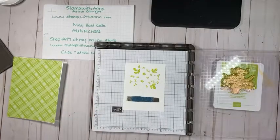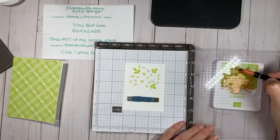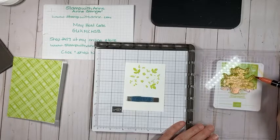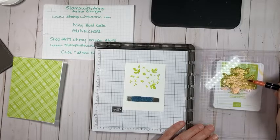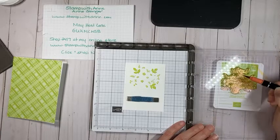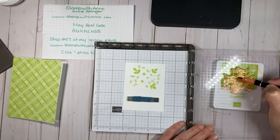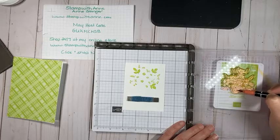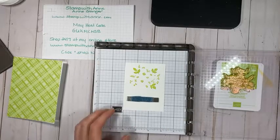Okay, and then what I'm gonna do is I'm gonna come in with a Calypso Coral marker, and I'm using the brush tip, and I'm just slightly going to, I'm gonna call those cone flowers. I'm just gonna do my tips of my flowers. Maybe up here. And maybe I'll do centers here. Okay, so what I'm doing is I'm going to be highlighting it.